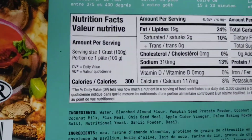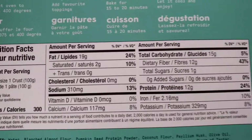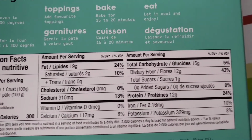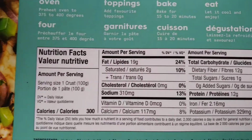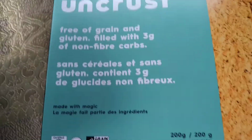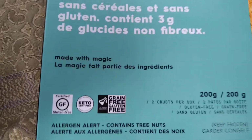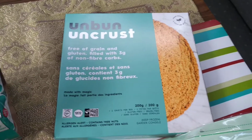You can see the ingredients. It's mostly blanched almond flour. You can see coconut flour, psyllium husk. And as you can see, per one crust, which is 100 grams, it is 15 grams of carbs, but you minus the dietary fiber. It's got protein. And as you can see, it's 3 grams of non-fiber carbs, so 3 net carbs. It says made with magic, but don't believe it, but it does taste good, and it is keto friendly. Keto. I don't eat personally all keto. I just happen to buy keto items. I'm a flexitarian.